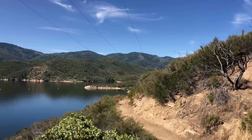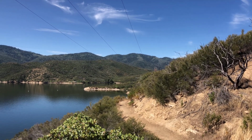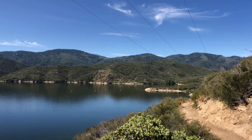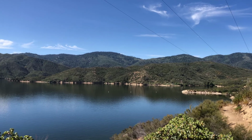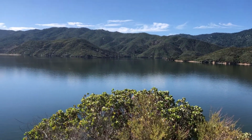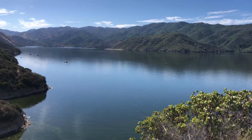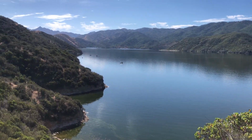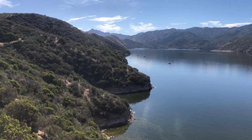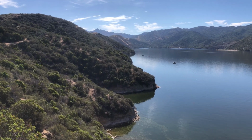Well, we've just crested over into Silverwood Lake State Park and get to see the lake. One would think with a name like Silverwood, the lake would be surrounded by forests with beautiful silver pine trees. I don't know, you take a look. I'm not seeing a pine tree anywhere near the lake.